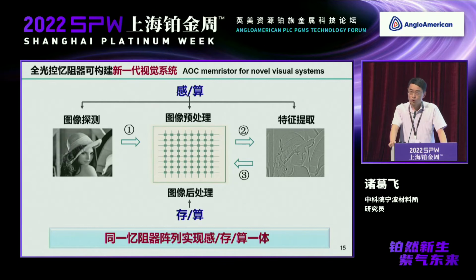What benefits do we get from such integration? It avoids any transmission of data among different units. As a result, it saves time and also increases speed. On the other hand, energy consumption is lowered dramatically. Also, because it's all-in-one, the size is much smaller. I believe that's the most straightforward and fastest application of our AOC Memristor.